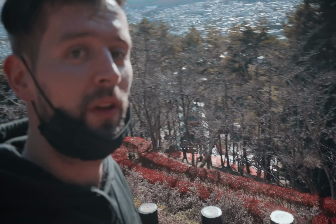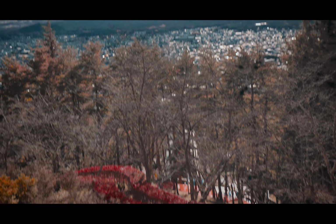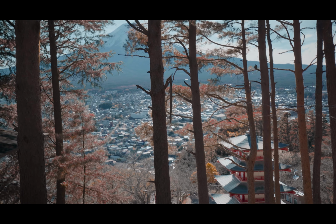Anyway, at least you still get the view at the top. This is accessible and this is pretty wonderful. It's still worth the trip in my opinion to see this view. Let's take a few snaps and go back down the stairs, and we'll go eat.